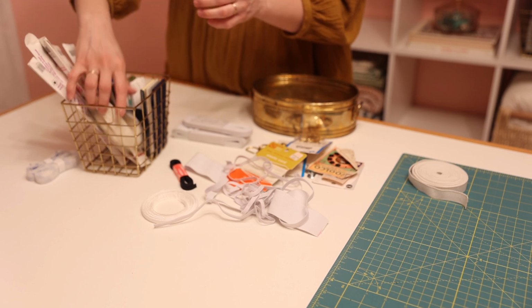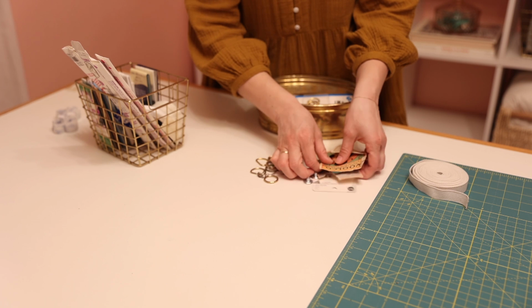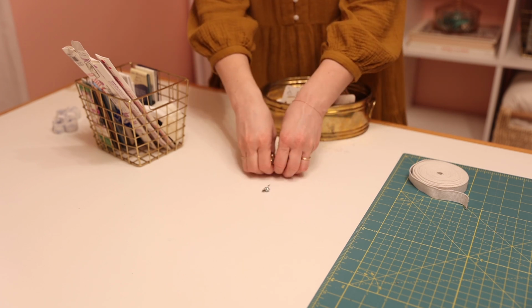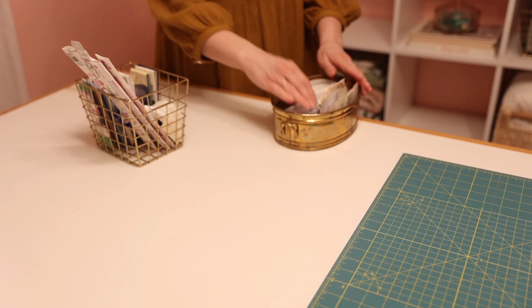I sorted through all of my notions and kind of more organized them, but they actually ended up in the exact same containers in the exact same spot that they were before, because ultimately I decided that that was just the handiest place for them to be.